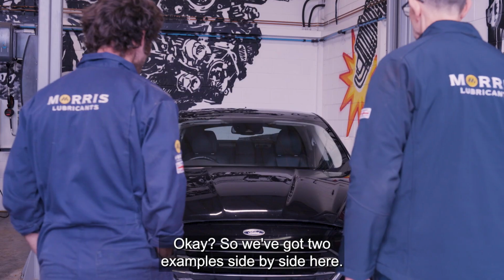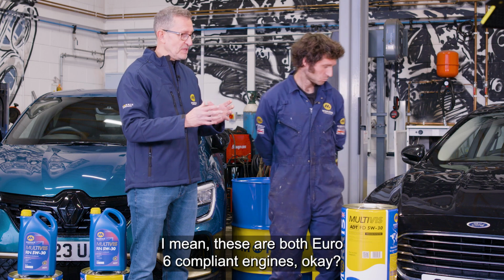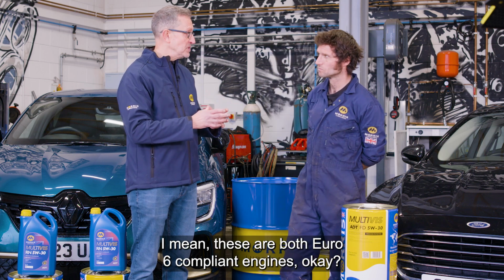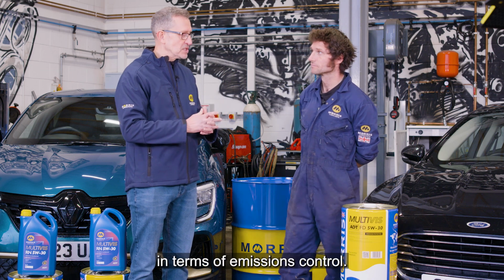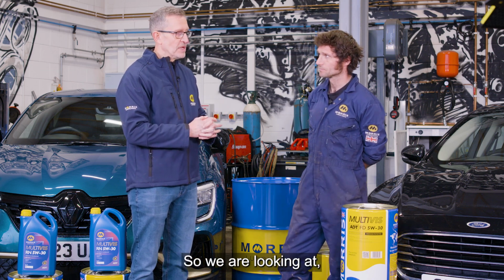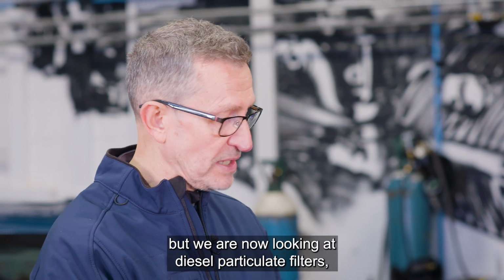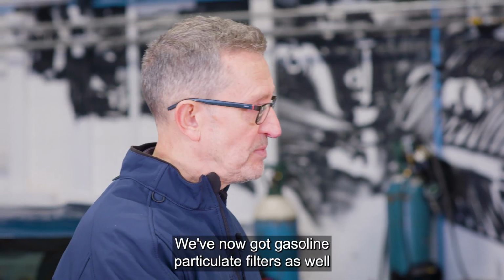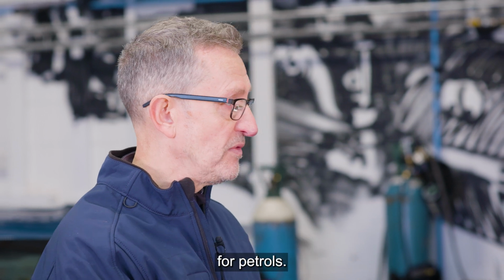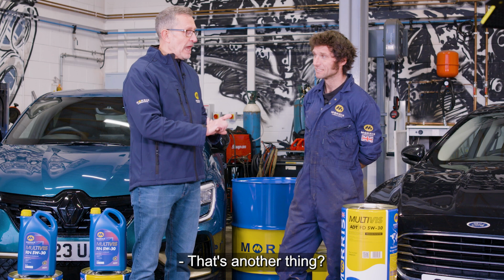Okay, so we've got two examples side by side here. So the advances as to where we are now, I mean, these are both Euro 6 compliant engines. Okay. So these will be ticking certain boxes in terms of emissions control. So we are now looking at diesel particulate filters, which obviously the diesels will have. We've now got gasoline particulate filters as well for petrols. Right. Okay. Is that not a cat? No, it's not. That's another thing.